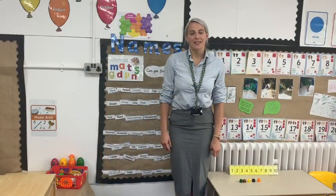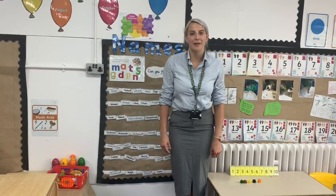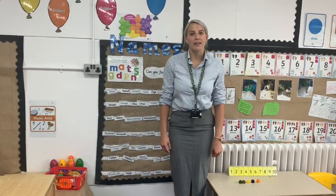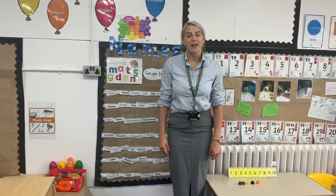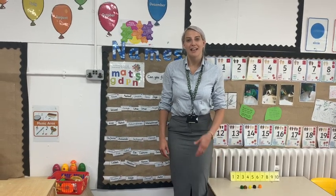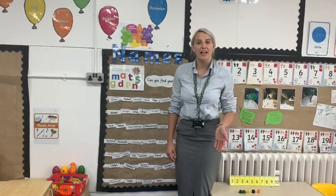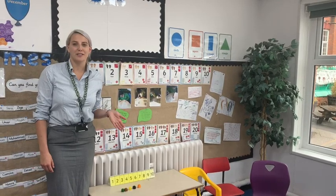Once the children are settled into nursery, we will encourage them to start to be able to recognise their name. If your child can already do this, then we'll practice writing it with them straight away. Over the summer, getting your child to recognise their name would really help us here at nursery. As you can see, once the children have found their names, they come and stick them on this board to encourage independence.